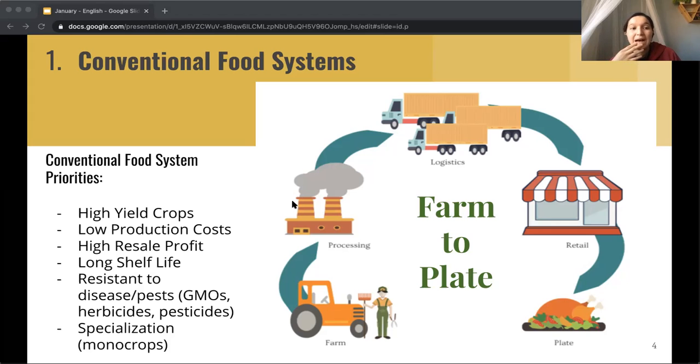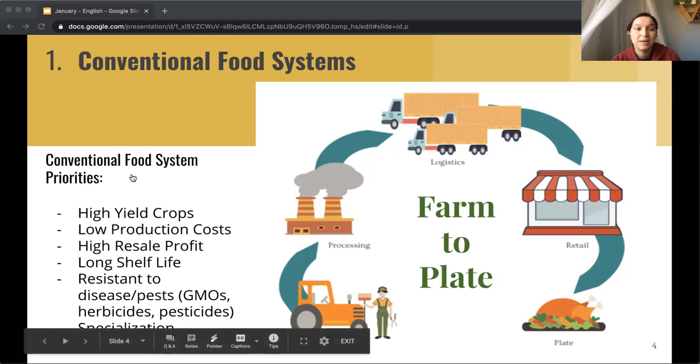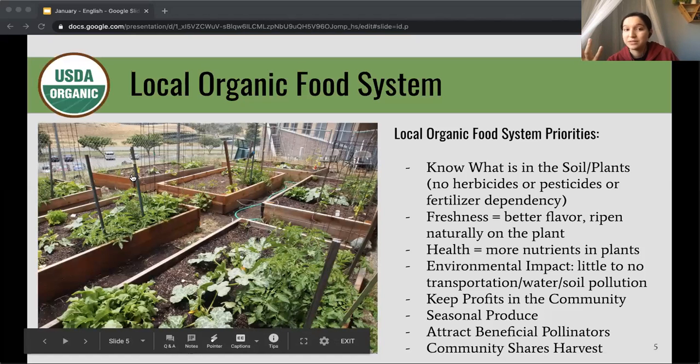So as we start to look at all of the processes that take place when you're thinking about growing our food conventionally, we start to see all these problems pop up. And a lot of these problems can be solved by switching over to a different system. And that different system is a local organic food system.